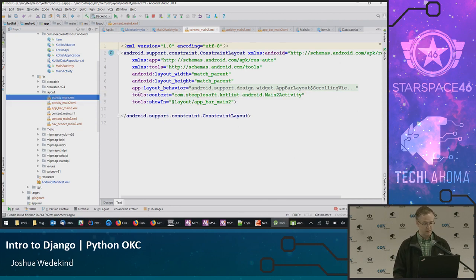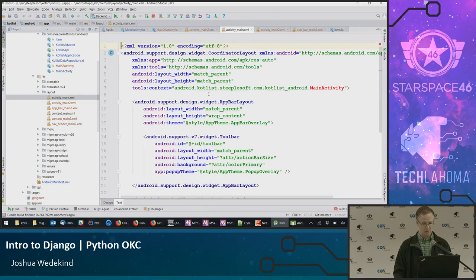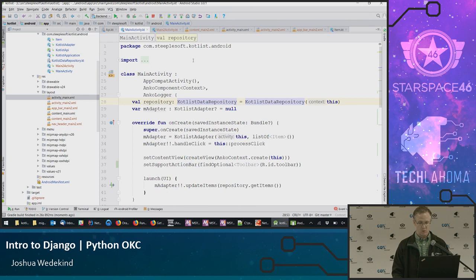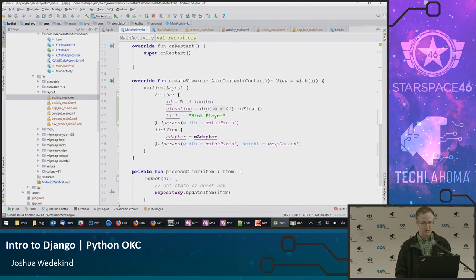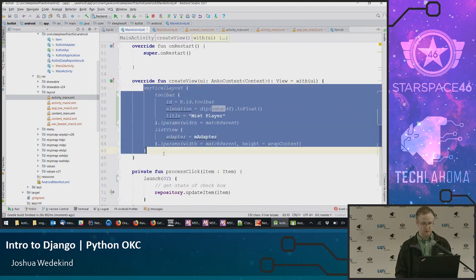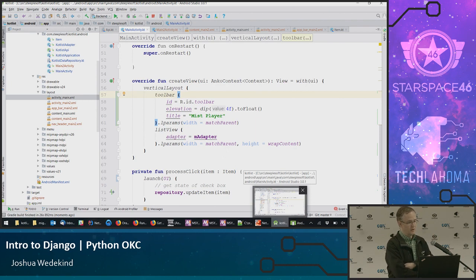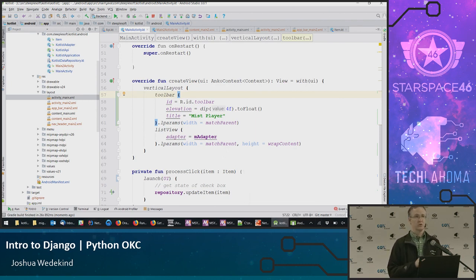And what we want to create really is a simple view with a list view. We don't need any real special noise. So the way we declare that is through that code right there. The Anko library defines a number of functions. It's also worth noting that in Kotlin you can declare top-level functions.